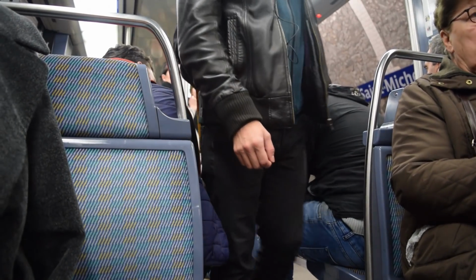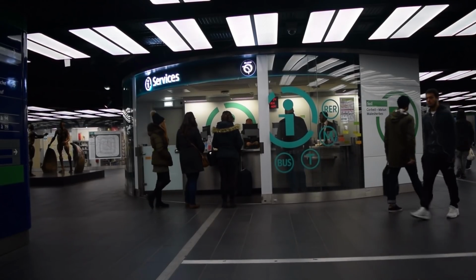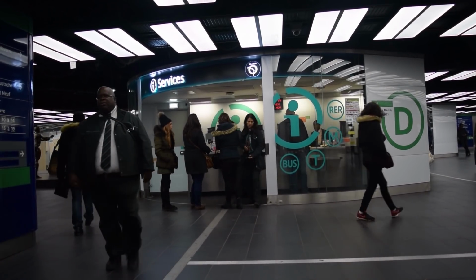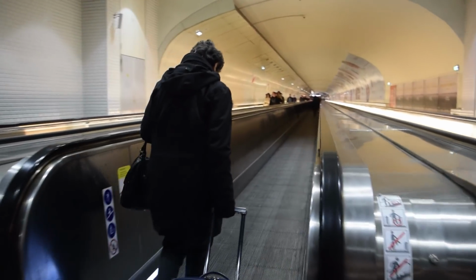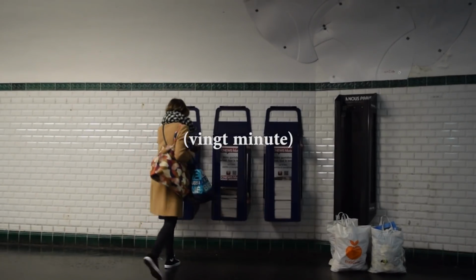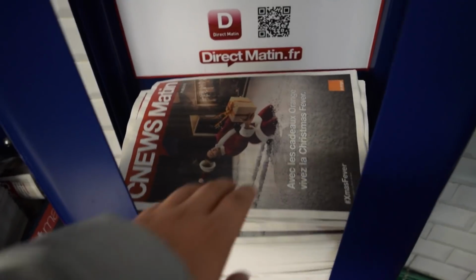If you ever need help, there are kiosks and receptionists who can help you. Just be friendly and make sure you start with a bonjour. It's polite and they will probably be more keen to helping you out. These kiosks can give you free maps of the metro, as well as advice on how to get from one place to the other. You can also find free newspapers in the metro, such as 20 Minutes, which is a French newspaper, which can really help pass the time in between long rides underground.